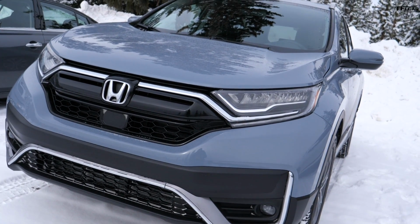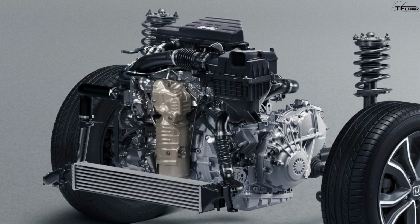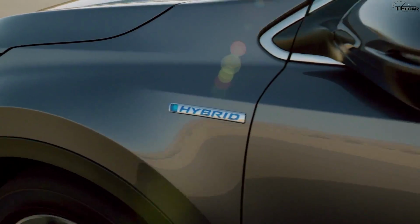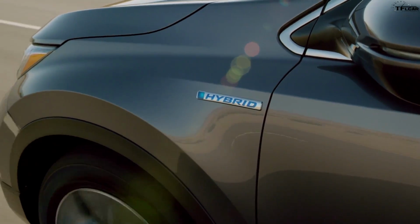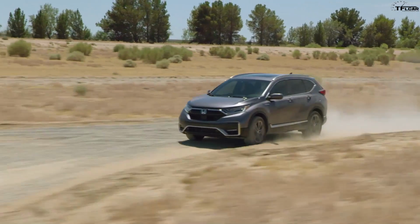The Honda CR-V comes with a brand new 1.5-liter turbocharged engine. It's now standard. And in the very near future, we're going to be driving its cousin, which has a hybrid power plant, but it has the same all-wheel drive system, real-time four-wheel drive or real-time all-wheel drive, depending on who you are.